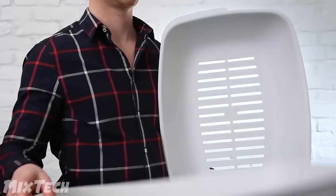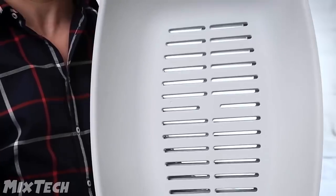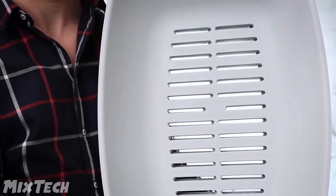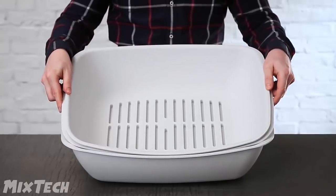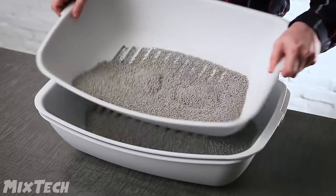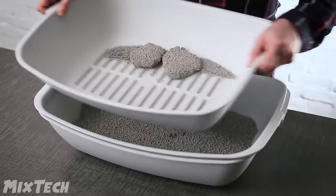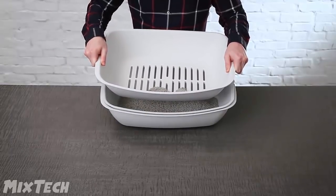What makes Loop better? Three identical slotted trays. Individually, each tray acts as a sift, but when any two are stacked together, they form a solid tray. Add the third tray and they create a perpetual sifting loop. You'll never have to scoop again. No more wasting cat litter, simply top it up from time to time.